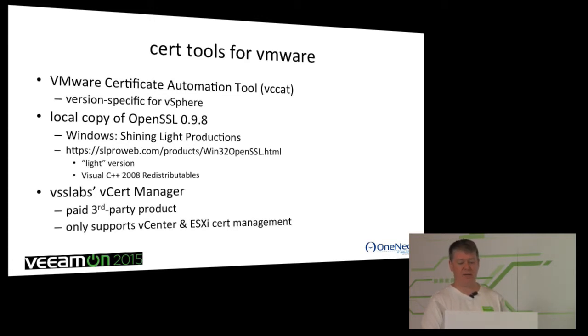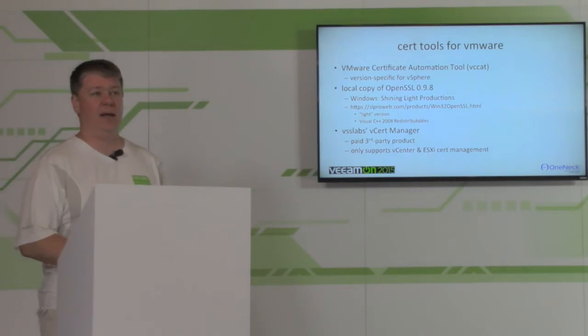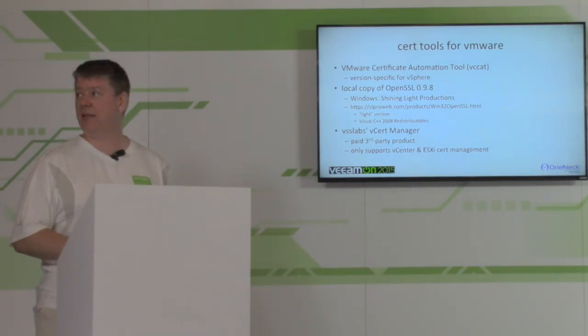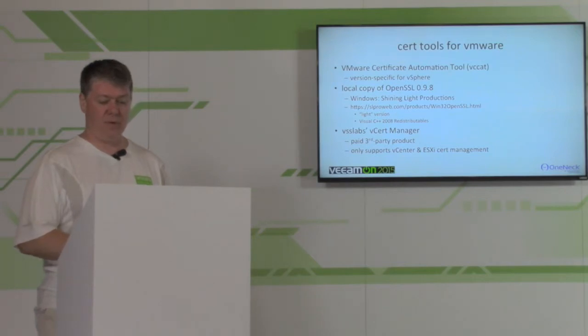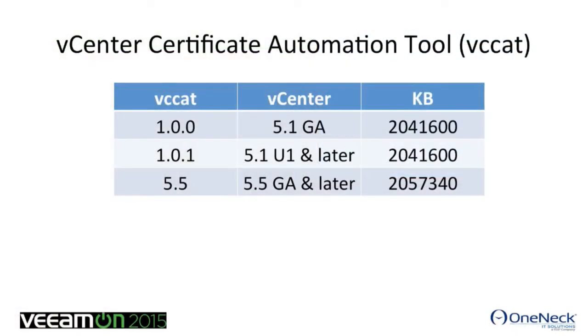Another product that's out there, and it's going to be interesting to see what happens, is from VSS Labs. They were acquired by VMware, and so I'm not sure that we can even get vCert Manager anymore, but you can find things written about it. So depending on the version of vCenter you're running, there are different versions of the VCCAT. Knowledge base articles on where to download those are included here.